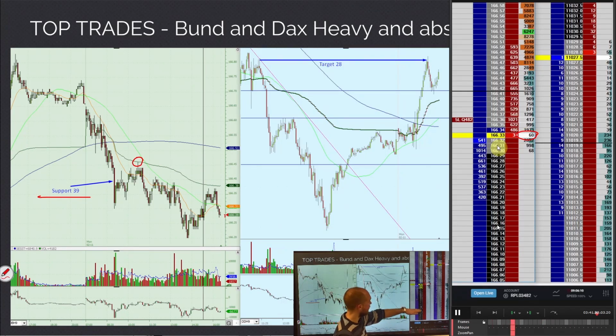800 trades, offer comes back. So you see someone is willing to keep on reloading this, keep on selling. We now traded 6,000 at that price.